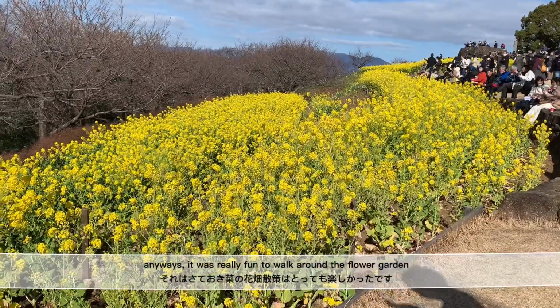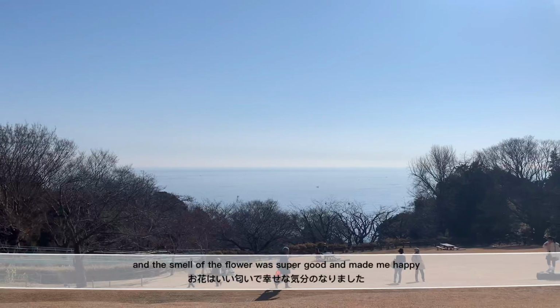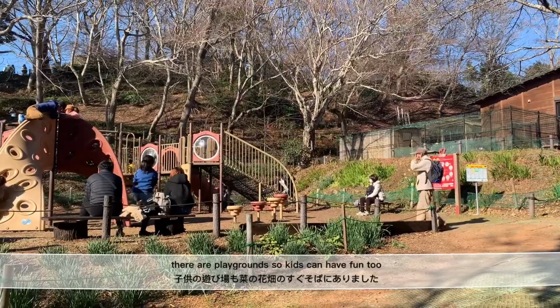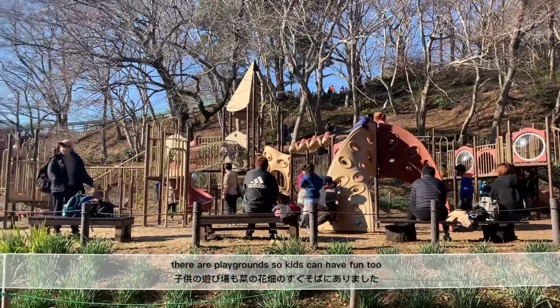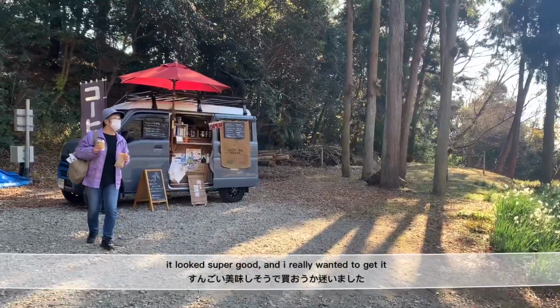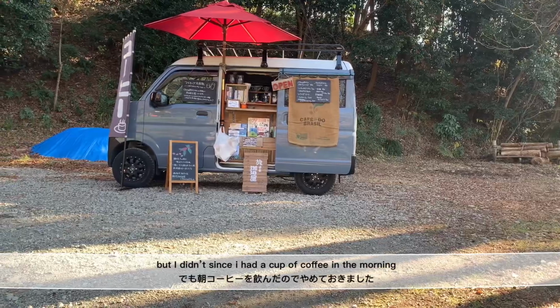Anyways, it was really fun to walk around the flower garden, and the smell of the flowers was super good and made me happy. So maybe I'll visit here again. There are playgrounds on top of the mountain, so kids can have fun too. And there were little coffee shops near the playgrounds. It looked super good and I really wanted to get it, but I didn't since I had a cup of coffee in the morning.